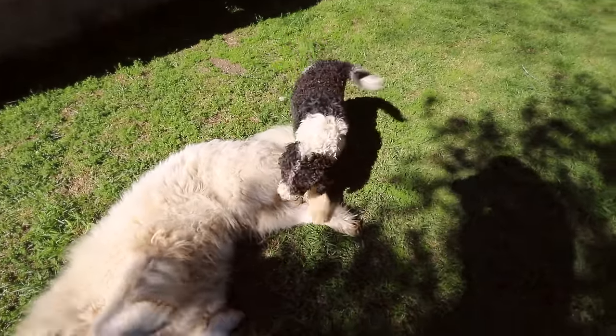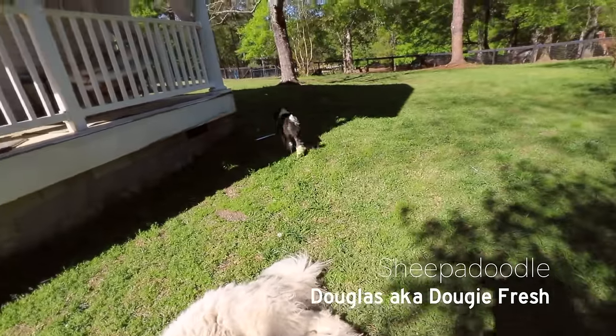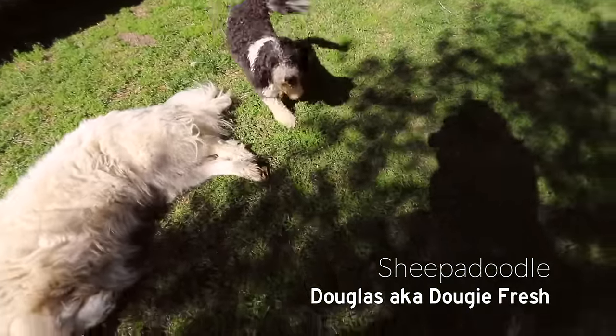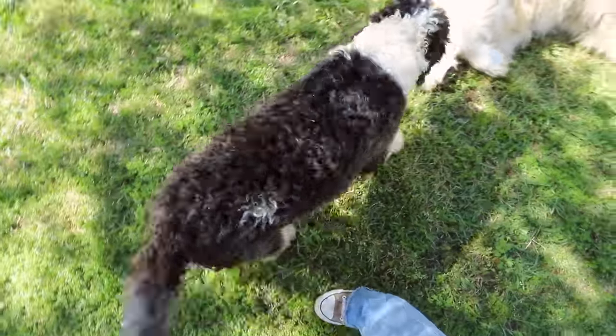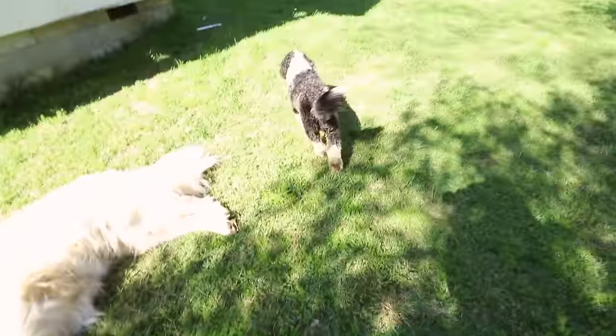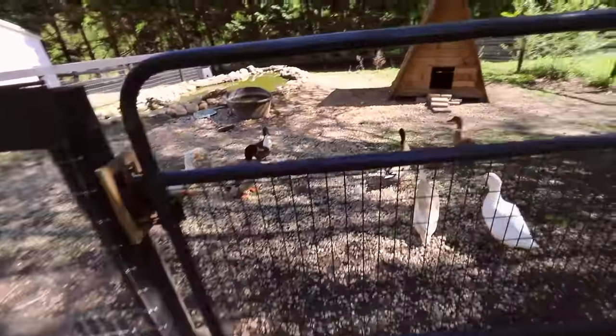Oh, hello, Mr. Douglas. He's a sheep. He's a sheep-a-doodle. He's about a year old, almost a year old. Yeah, he's kind of crazy. He's definitely still a puppy. Kind of nuts. Y'all remember the ducks?